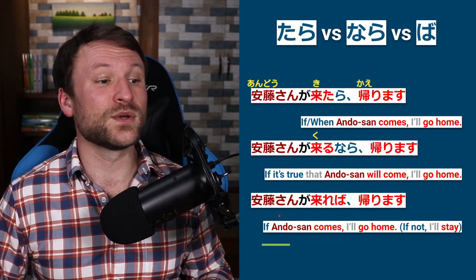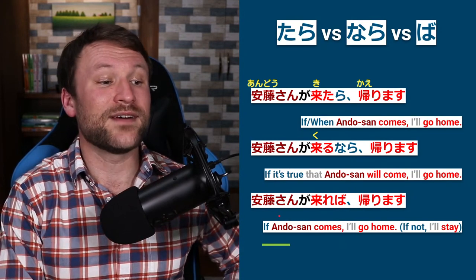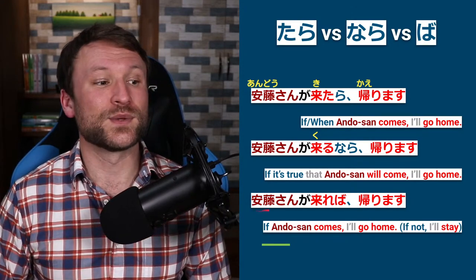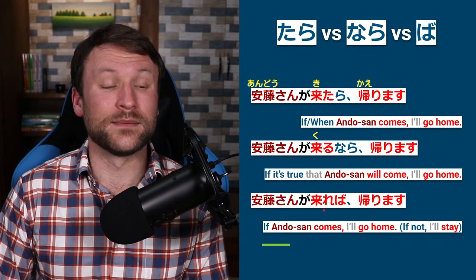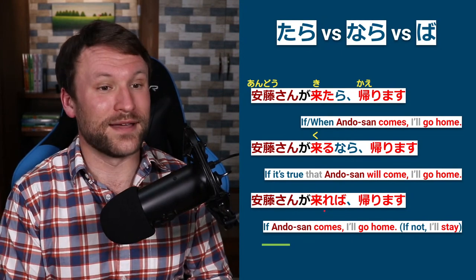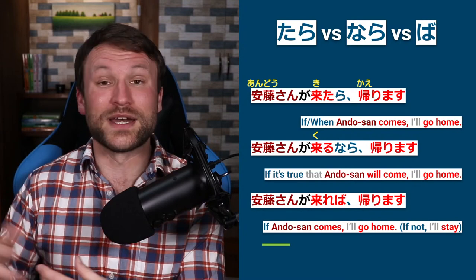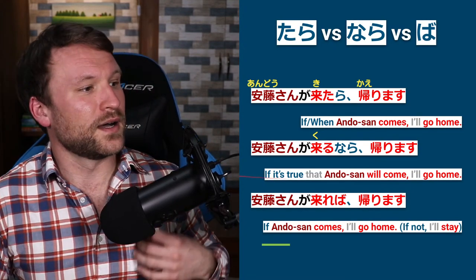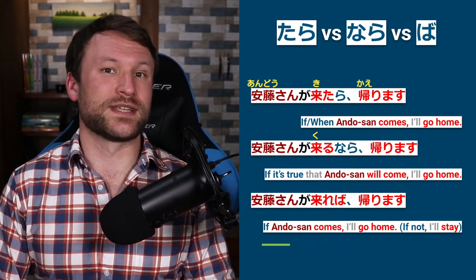The next one is 安藤さんが来れば帰ります. So this one is, if 安藤さん comes, I'll go home. If not, I'll stay. So this is sort of putting some emphasis on that condition. If he comes, I'll go. So, and when he arrives. So when he arrives, if he comes, I'll go home. It's, and when he arrives, I will go home. So the condition of me going home is him arriving. So yeah, that's what it's focusing on. More on the condition.